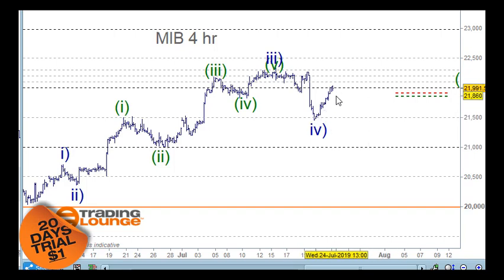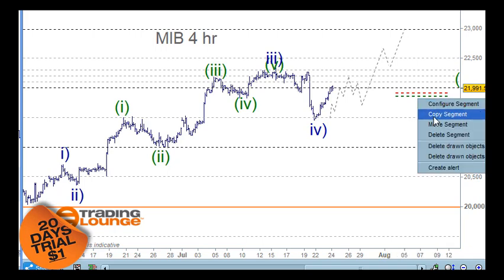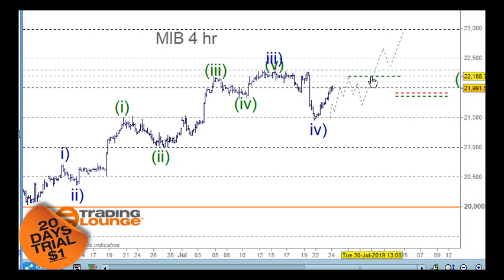So we're looking at 1 and 2 and 3. If I can just draw this in, 1, 2 in here, 3 in here, 4 here, 5 here, A, B, and C here, and wave 3, 4, and 5 here, roughly speaking. So we can copy that.